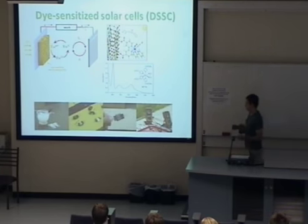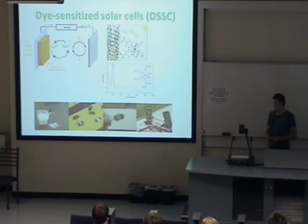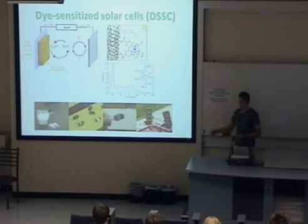I just wanted to show you that hopefully most of you will get to third year, and you actually get to do a prac where you make your own dye-sensitized solar cells. You can use ruthenium complexes, or you can even crush up berries and use them as dyes. The process is quite simple, and if you do it properly, hopefully at the end you should see current on your multimeter, and that means you've done the experiment correctly.